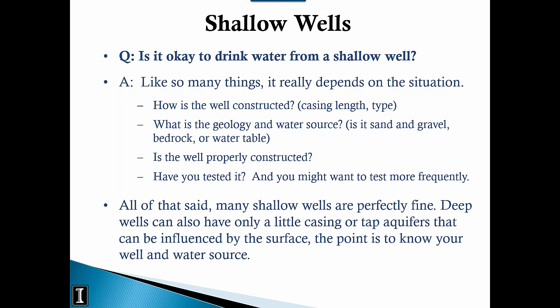And there are deep wells that have very little casing where it's bedrock and there are fractures going up to the surface, or it's karst topography. There are sinkholes, there can just be a lot of different types of influences. You need to understand the situation your well's in. And that's not a perfect answer, but that's a really open-ended question.